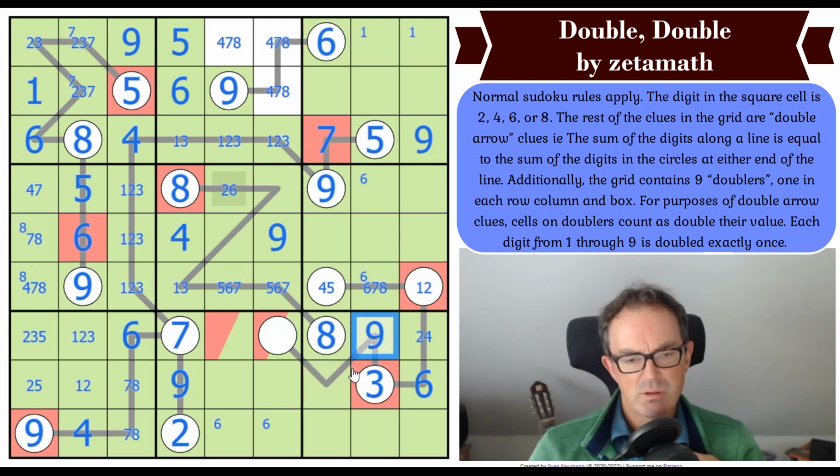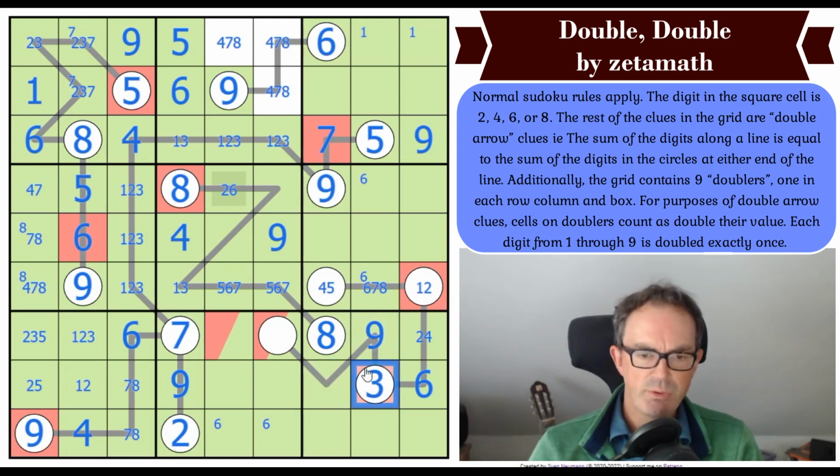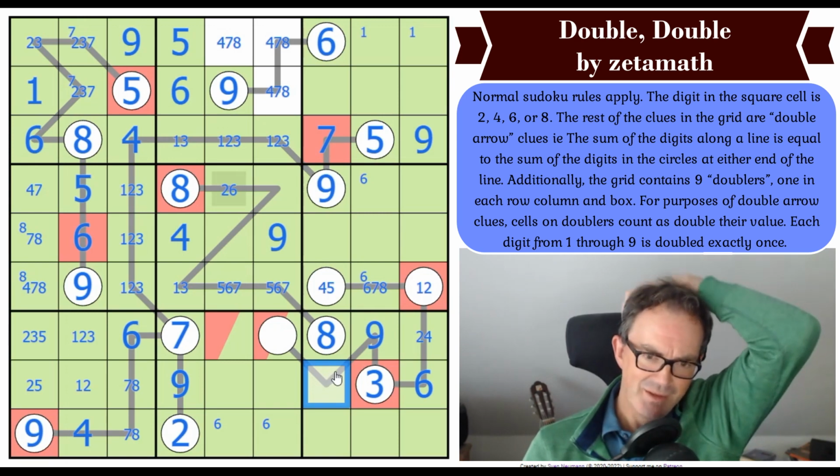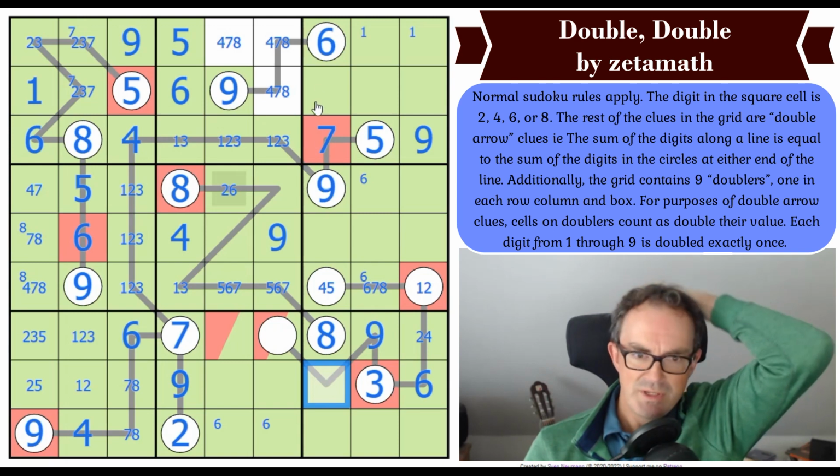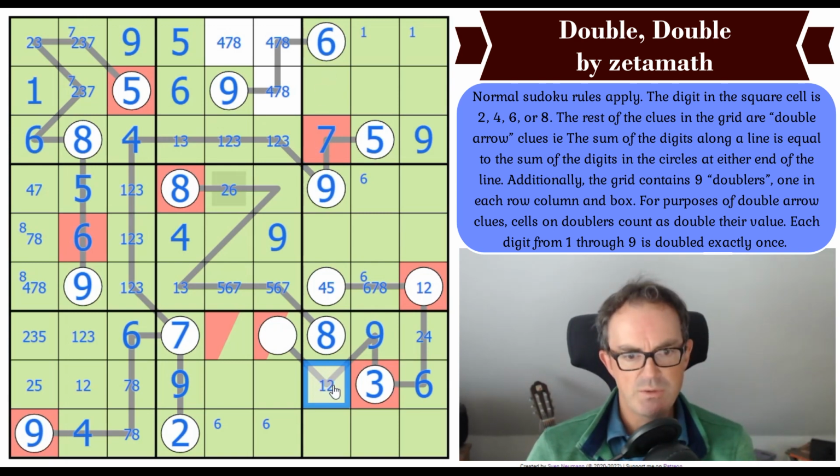Oh, hang on. Right, so we've got double 3 here, so that's counting for 6, but then we've got 9 on the line. But this could be doubled. Oh, God. Well, what are its options? Its options in theory are 1, 2, 4, or 5. So if that's 5, that's 14, isn't it? And this would have to be 8. And it can't be 8 even if it's a doubled number, so that's definitely not 5. If this is 4, this is 13, this needs to be 7, and that's impossible as well.